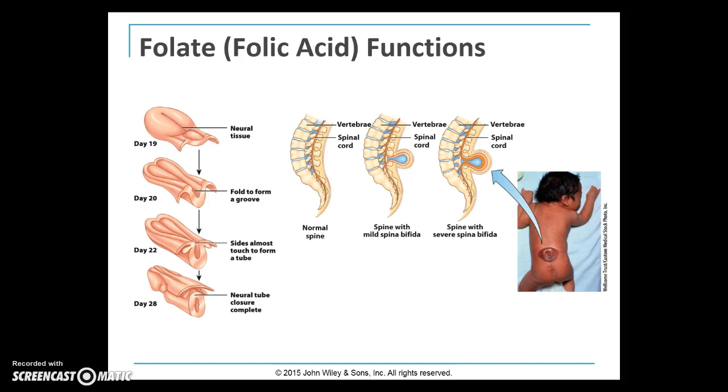Here we can see day 19, 20, 22, 28. So very often, before people even know that they're pregnant, it's very important to have folate in their diet. So they often tell women that are planning on pregnancy. And here in the picture you see a terrible picture of a child with spina bifida. It's a condition in which the spinal cord forms abnormally, and many babies with spina bifida have learning disabilities and nerve damage, and it can cause varying degrees of paralysis of the lower limbs.